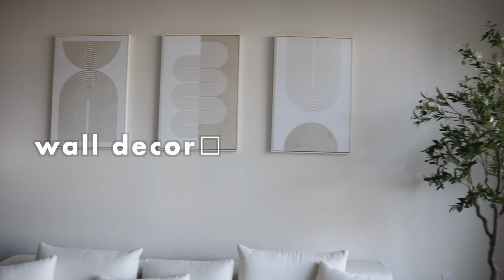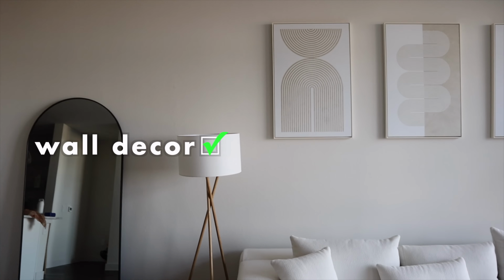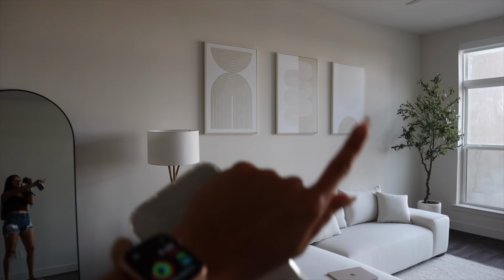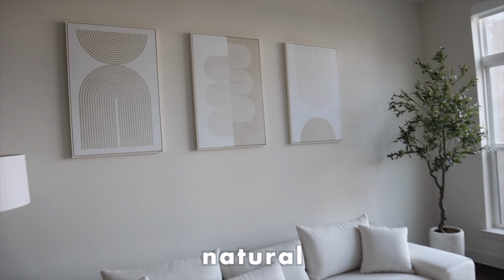Okay guys, so here's the living room with the paintings up. I'm absolutely obsessed with how they look. I think they go with the theme very, very well. Like the whole beige, natural vibe, whatever that is.